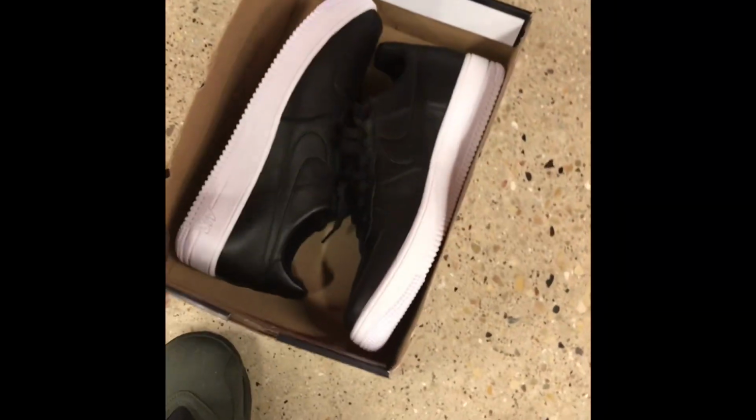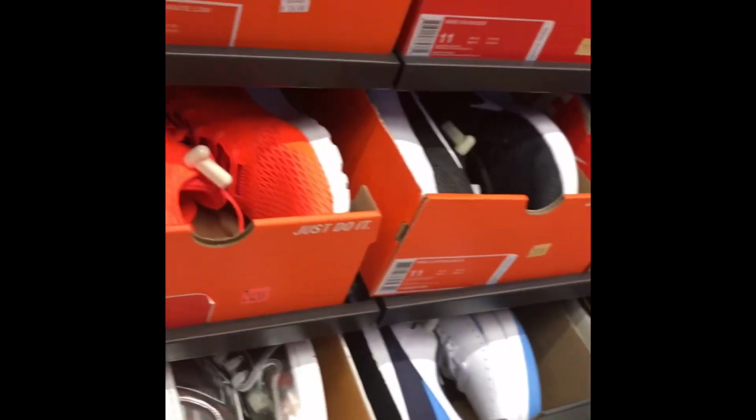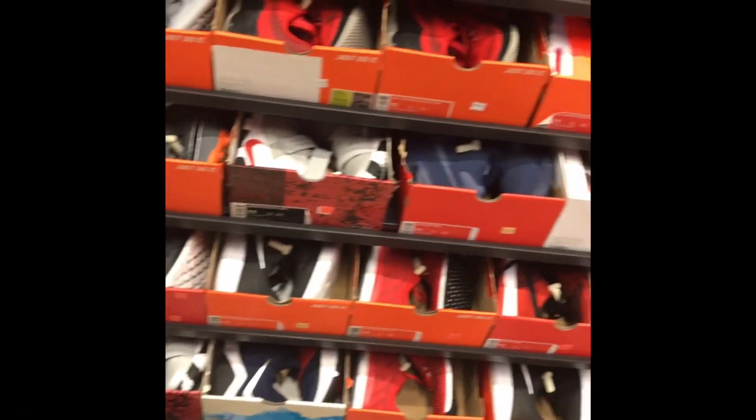They had these Air Force Ones that was decent. It was almost like a little Cyber Monday Air Force One. I think they were only like $70, something like that. But it was size 11. I couldn't fit them. Those joints were the Future Lows, the navy blue ones with the R3M with the white outsole.